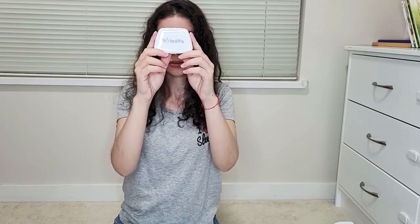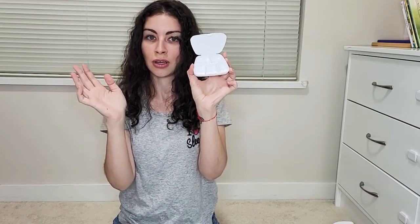I got this pill box. Yeah, it's as though I'm hitting my senior years a little early. Not that there's anything wrong with being a senior. It's just I'm not a senior yet, but I do take a lot of supplements. I take so many supplements. Not for any health reasons.